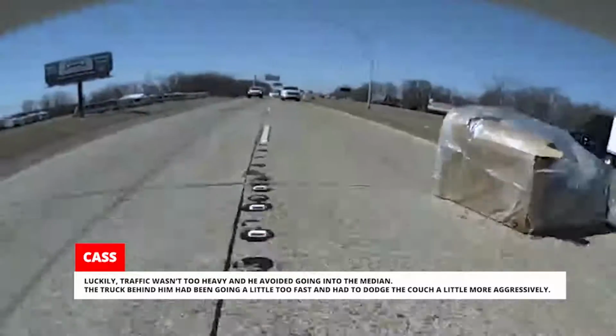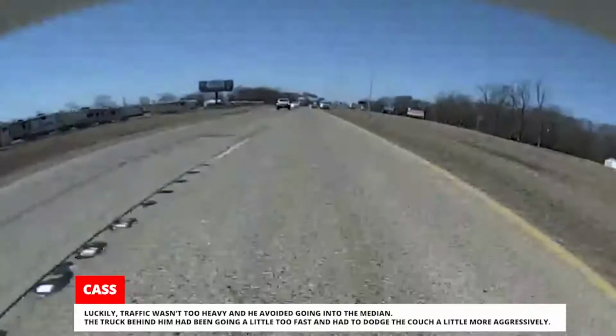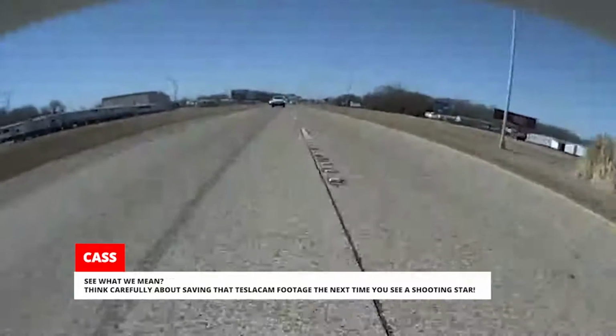Luckily, traffic wasn't too heavy and he avoided going into the median. The truck behind him had been going a little too fast and had to dodge the couch a little more aggressively. See what we mean? Think carefully about saving that Teslacam footage the next time you see a shooting star.